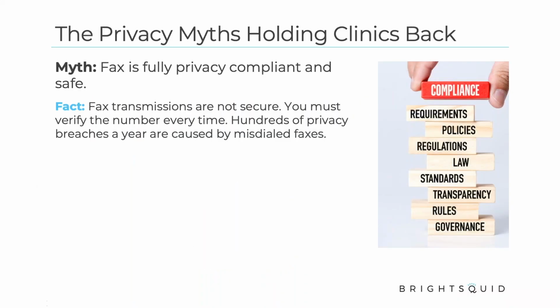Candice, you've got a lot of experience working with clinics explaining this kind of stuff. The first myth we have, and we talked about this in the last user group, which was quite a popular one, came up for a lot of questions. Fax transmission is compliant and safe. Can you just explain the facts here?